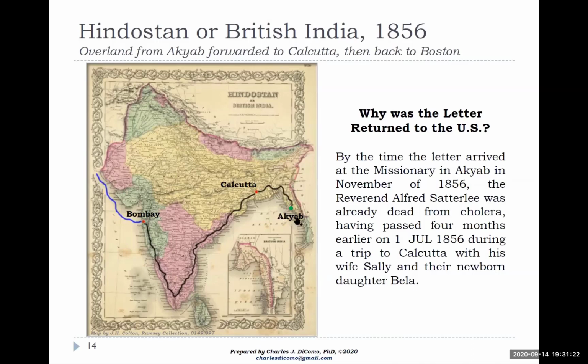And so when the letter arrived here after traveling halfway around the planet, they weren't here at the missionary. The Reverend had already left Akyab. He had already passed in July. And his wife, Sally, and their newborn daughter, we believe, were left in Calcutta.